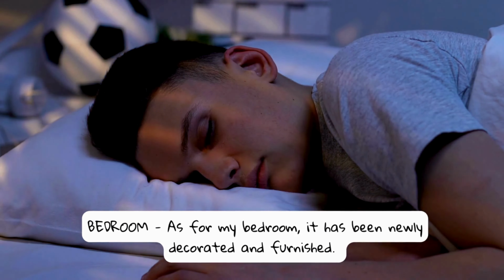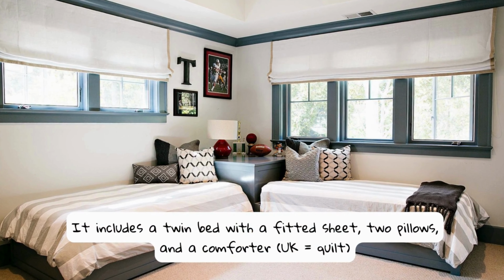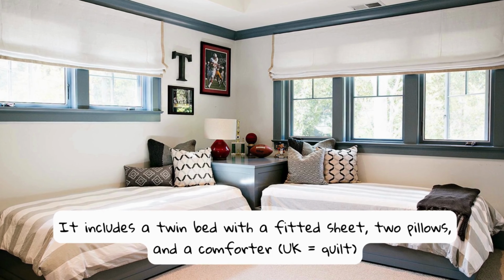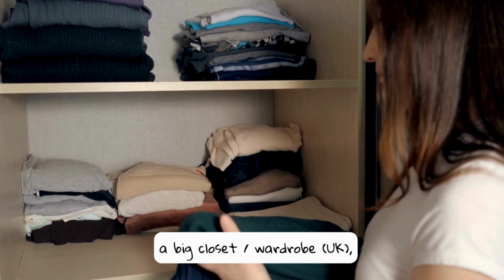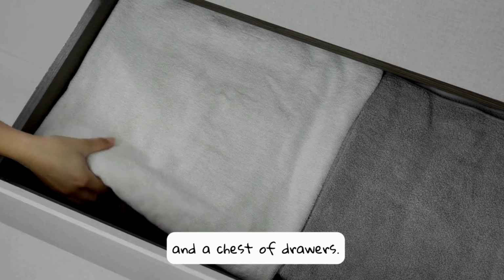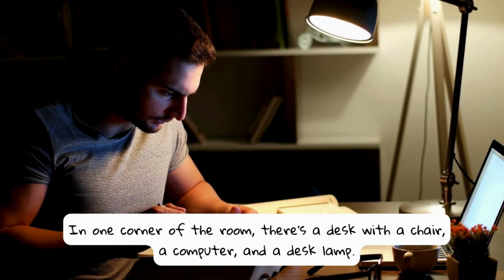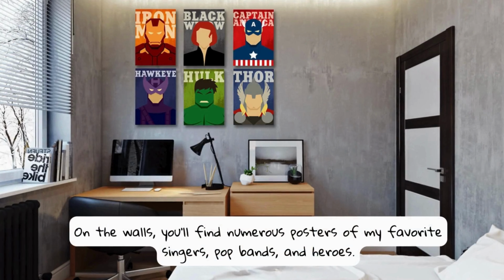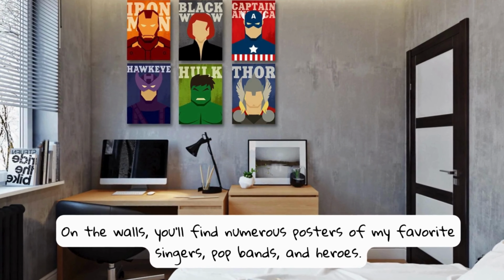As for my bedroom, it has been newly decorated and furnished. It includes a twin bed with a fitted sheet, 2 pillows, and a comforter. There's a nightstand with a bedside lamp, a big closet, and a chest of drawers. In one corner of the room, there's a desk with a chair, a computer, and a desk lamp. On the walls, you'll find numerous posters of my favorite singers, pop bands, and heroes.